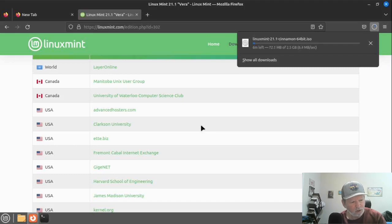Also, you got your import. The new thing on that is, we'll come back to it in a minute, but you also have another option or two in USB support. If you want to install an ISO onto a flash stick, there's a little bit more updated control of that, I think.